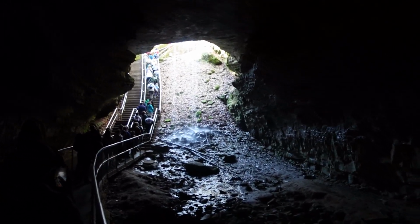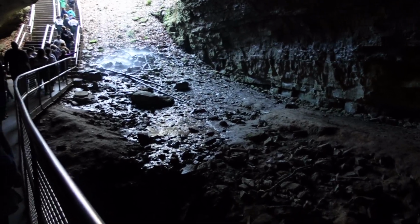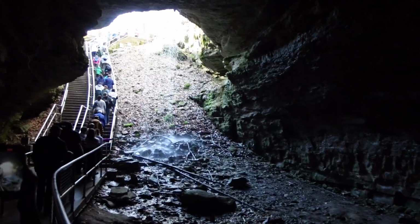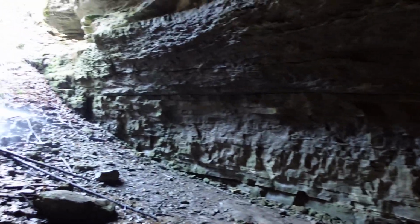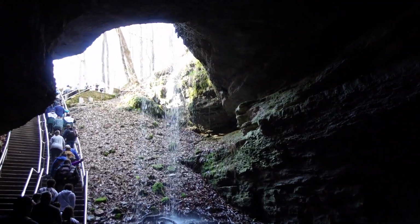And then you actually come out the same way you come in. So we came out this main entrance they had. It looks like water drips down over the top, which was pretty cool. But overall, it was a lot of work carrying the two kids, but definitely a sweet experience.